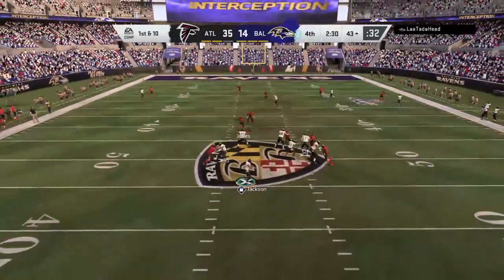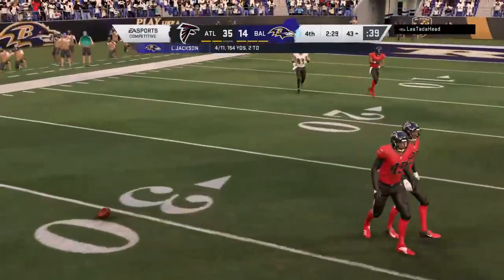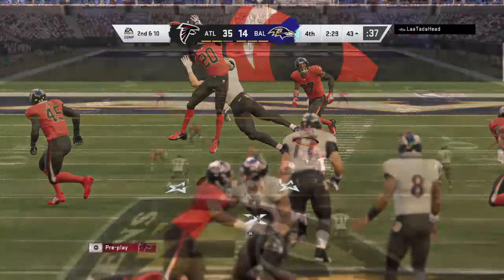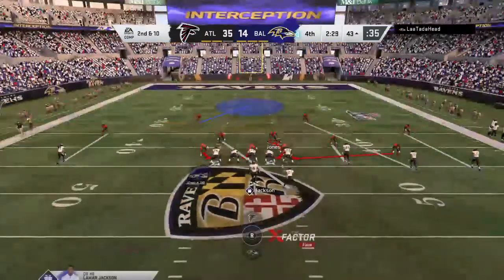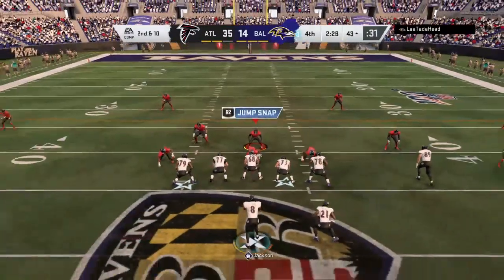After the interception, here's Jackson. And a scary incompletion, almost picked off. It would have been their first INT of the game. Instead, 2nd down. An incomplete pass on 1st down. That leads to a 2nd and 10.